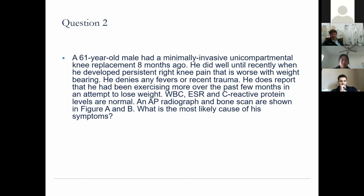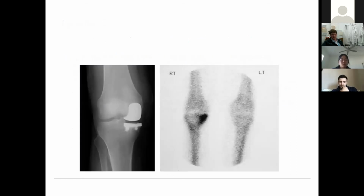Okay, Alex, why don't you do this one? 61-year-old invasive uni, 8 months ago, did well recently, now has worsening pain with weight bearing, no fevers or chills, infection workup was negative. Here's his x-rays and a bone scan. What do you make of this?